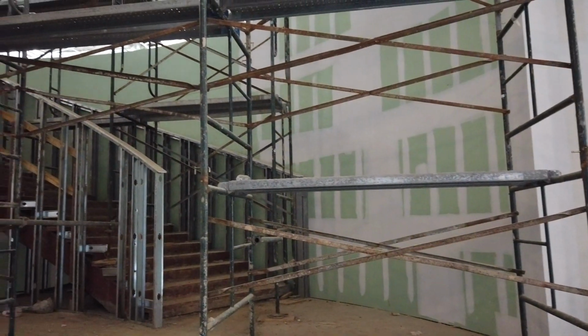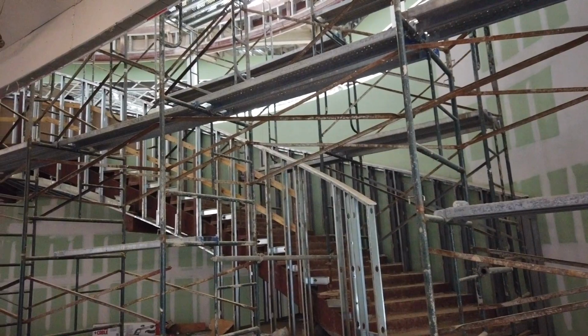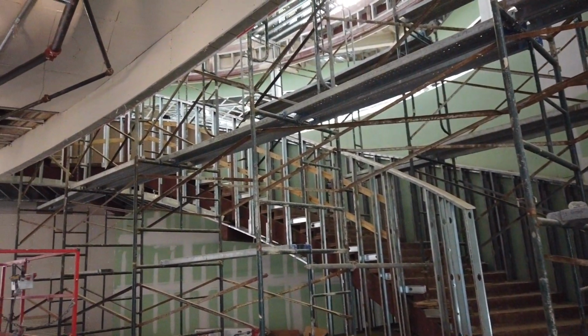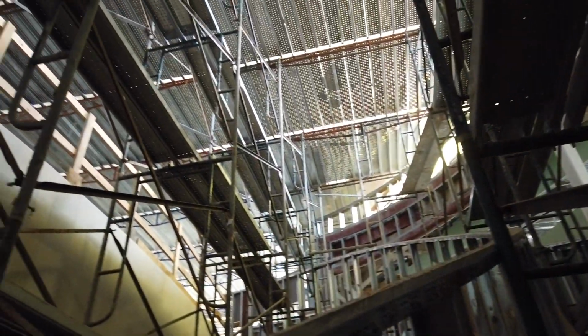You can see we have our grand staircase winding down from the second floor. We'll see this space from up above in just a bit, but we're still under construction here, and we're working our way down from the top to the bottom, and so the finishes will begin to be applied as soon as we finish up above and we remove this scaffolding.